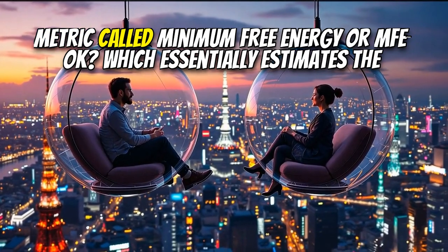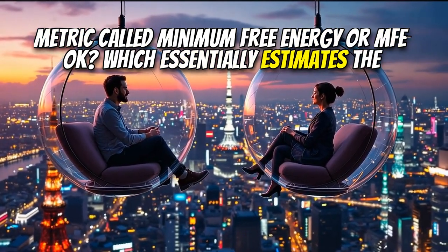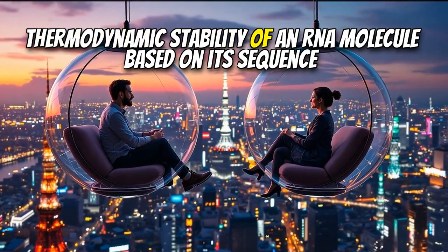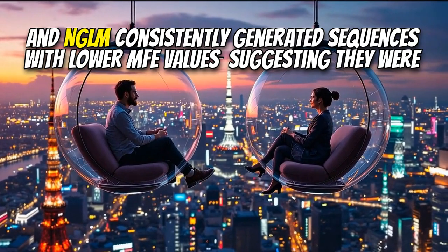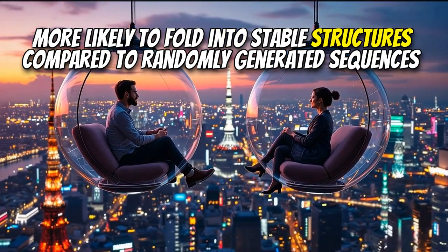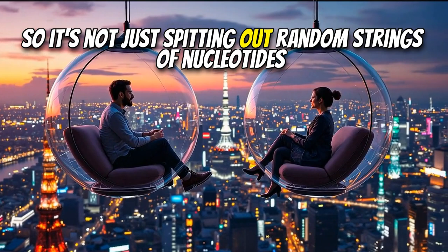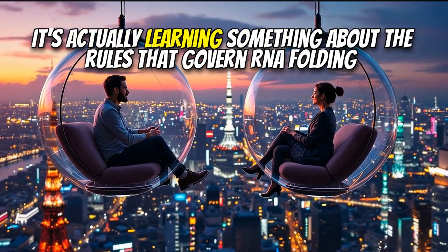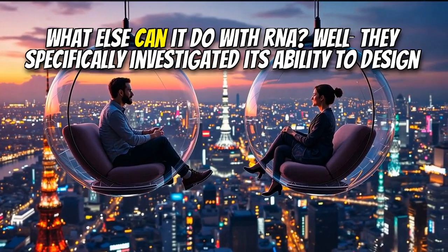How can they tell if a generated RNA sequence is likely to be stable? They use a metric called minimum free energy, or MFE, which essentially estimates the thermodynamic stability of an RNA molecule based on its sequence. Right. And NatureLM consistently generated sequences with lower MFE values, suggesting they were more likely to fold into stable structures compared to randomly generated sequences. So it's not just spitting out random strings of nucleotides. It's actually learning something about the rules that govern RNA folding. Yeah. That's amazing. What else can it do with RNA?